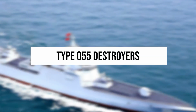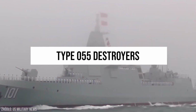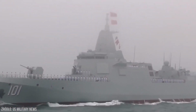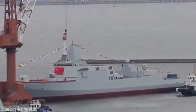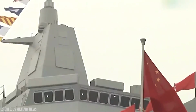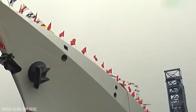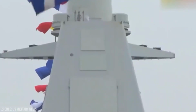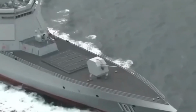Number 2. Type 055 destroyers. The Type 055 destroyers are the largest and most powerful ships built by the Xiangyang Shipyard and Delante Shipbuilding Industry Company for the People's Liberation Army Navy. The 055 boasts a full load displacement of 13,000 tons.